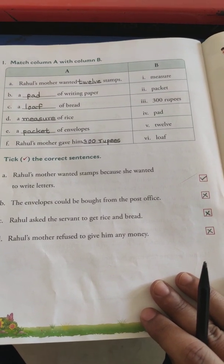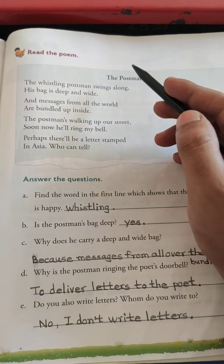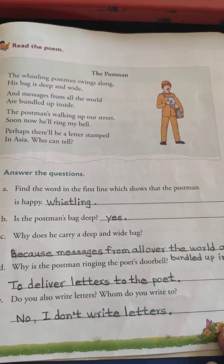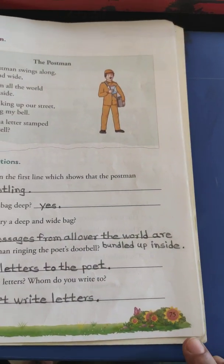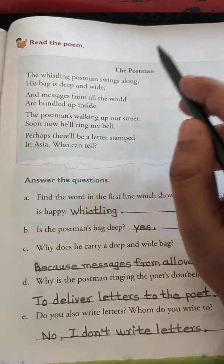Now see on page number 75. Now the next part in this lesson is you will get one poem and you have to read the poem, then you have to solve the questions based on the poem. Okay, so let us start. See on page number 75. Read the poem. The Postman. This poem is about the postman.